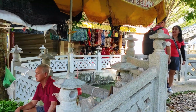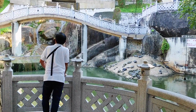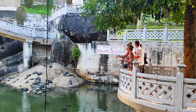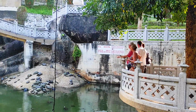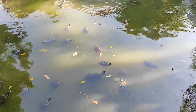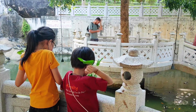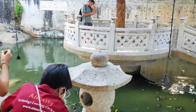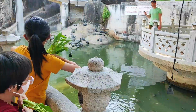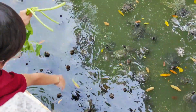Not far from the entrance of Kek Lok Si Temple, there is a turtle liberation pond, which is a special place where people release turtles, believing that it will bring them good luck and long life. The pond has many turtles of different sizes. Turtles here are seen as symbols of long life and good health. There is a man near the pond selling grass to feed the turtles, which is a very fun activity, especially for kids. Even though the temple is usually busy, the pond is a quiet and calm place to relax.